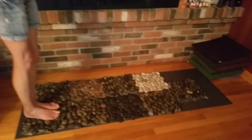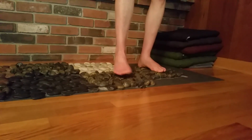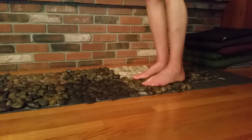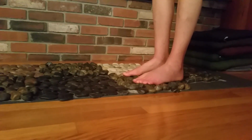What this is doing is, it is so beneficial for all of the joints in our feet, and it's really working them. It's really deforming them. It's making them move about. There's 33 joints in our foot, and when we're cast inside of our shoes, they never get a workout.